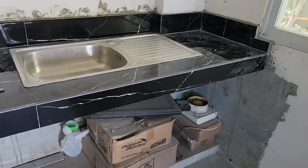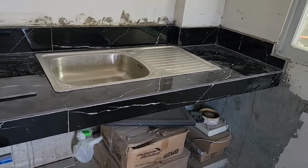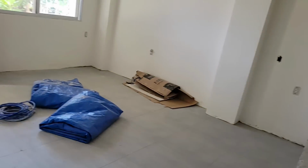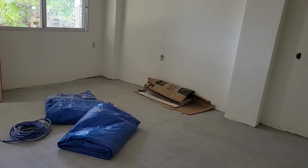So y'all tell me what you think about that. Does that look good to you? This is gonna be like a little kitchenette in these guest rooms that people can rent. It's gonna be a pretty good size guest room.